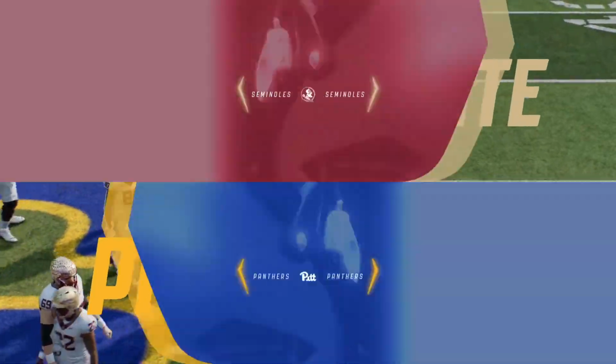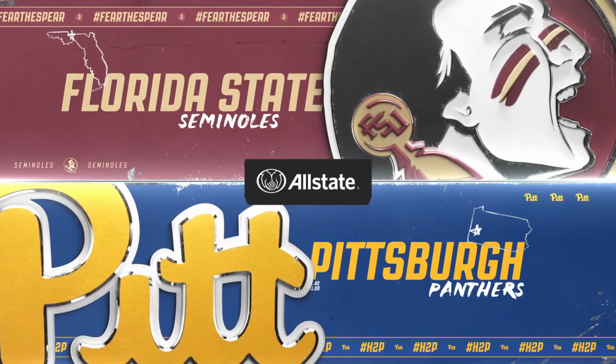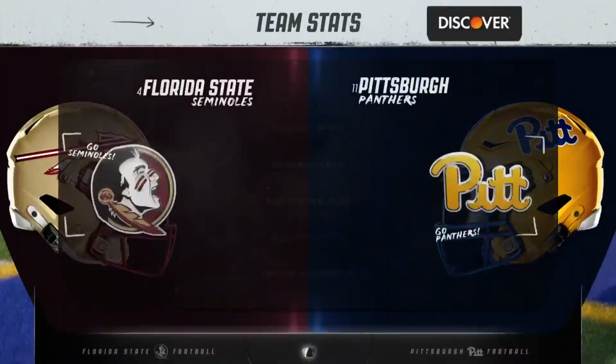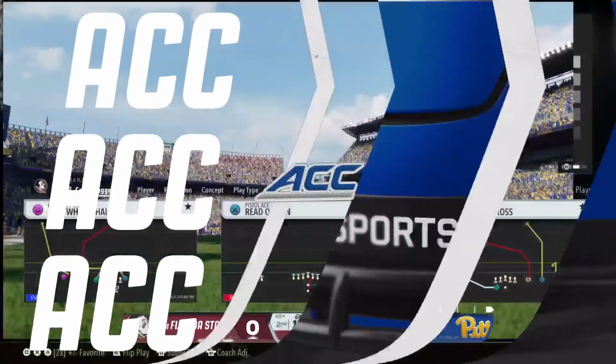Defense makes the tackle here on the final play of the 1st quarter. And it's Pittsburgh with the lead here, Kirk. And at the end of the 1st quarter, let's check out the stats so far.